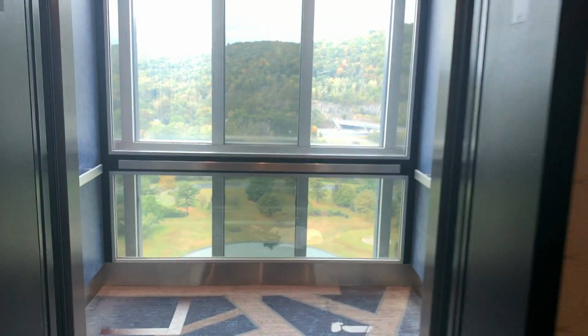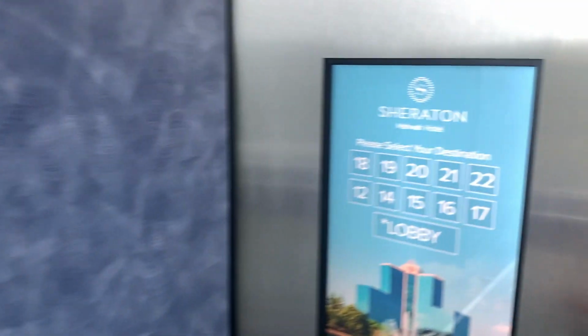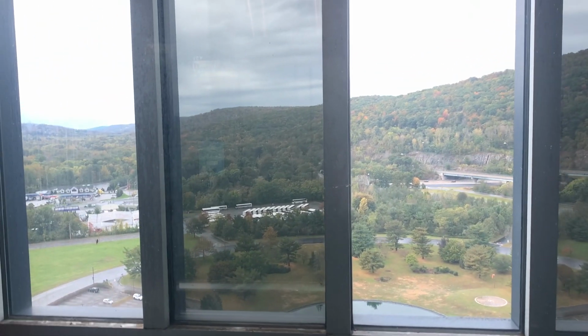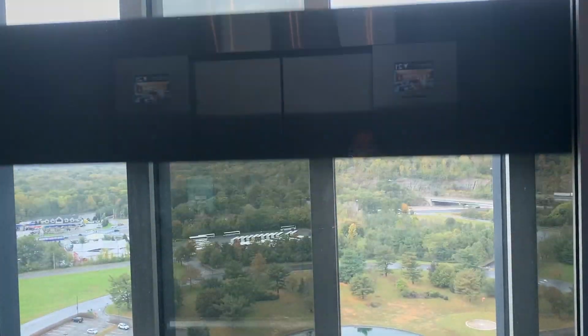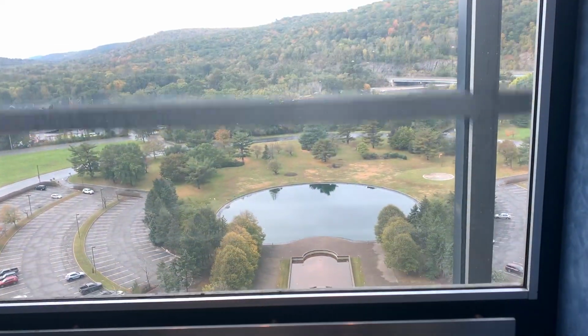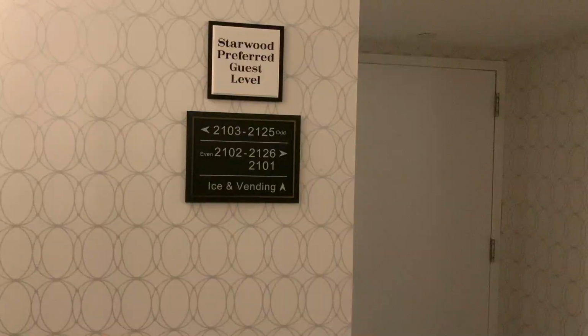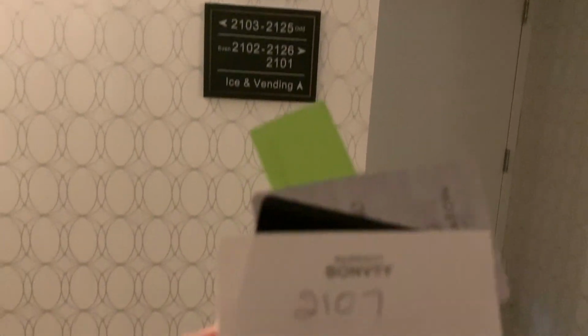And best of all, it's in between the mountains. So you can see the foliage, see the area just like that, even when you go up and down on the elevator. It's like an open glass elevator. It's so cool. Okay, let me bring you guys to the 21st floor. Let's do a room tour now. We are at the 21st floor, 2107.